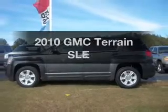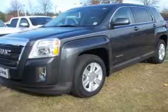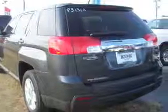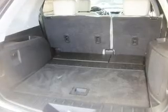2010 GMC Terrain. Everything you need under one roof with this great vehicle. With an efficient four-cylinder engine connected to a smooth-shifting, six-speed automatic transmission, the anti-lock braking system will help deliver you safely to your destination. Memory settings are just one of the extras.